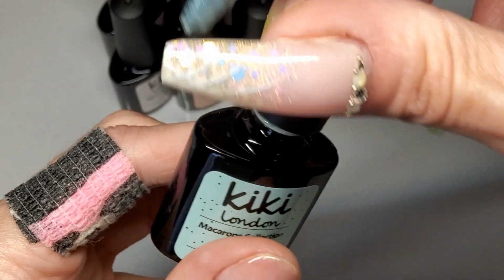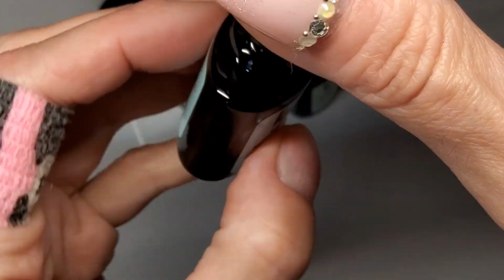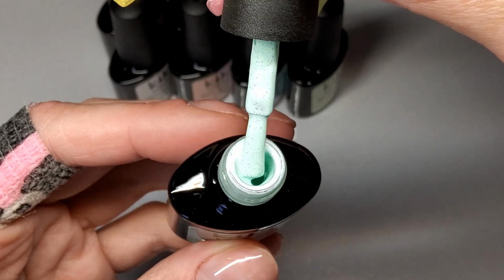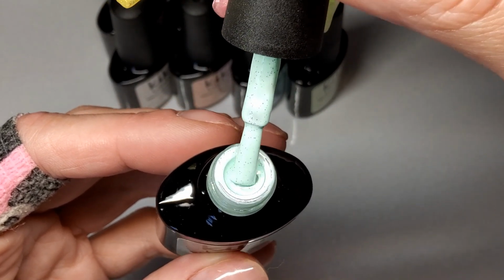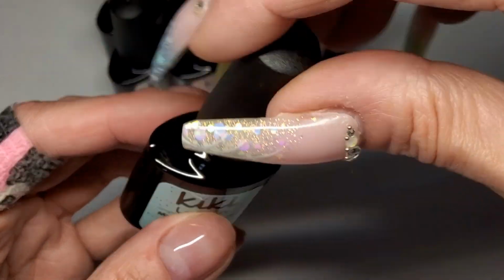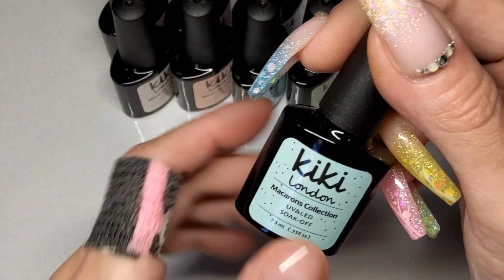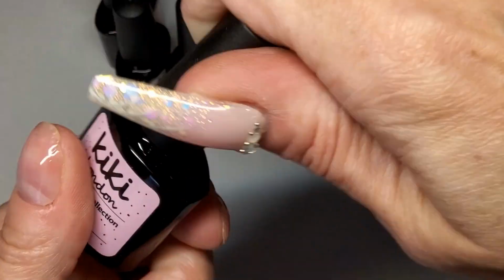Guys, look at these. What's this one called? Mint Lolly, and they've all got sweet names as well. They have got the cutest, really, really subtle little sprinkle. Can you see, they're like black or dark grey teeny tiny little speckles. Yeah, I don't have anything like this. I've got gels that have got like mylar flakies in, chunky bits of mylar, but nothing like these. I'm going to give these a quick swatch anyway.